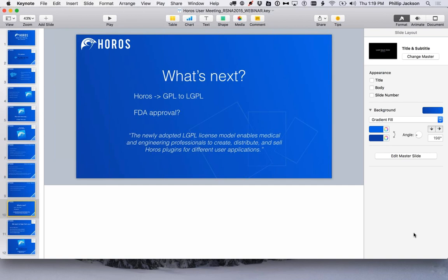We have a question from Todd Jensen. Are there plans to keep the plugin interface harmonized with Osirix to avoid redundant development by third parties? It's a great question. There are plans to keep things harmonized so that those plugins do continue to work.